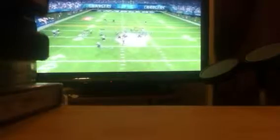Those blocks in the secondary, that's what creates all the runs. Under fire on that throw.